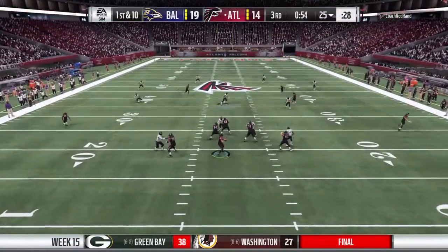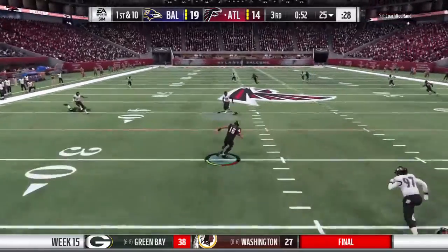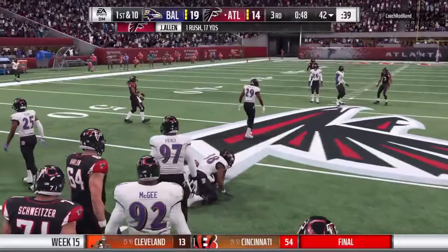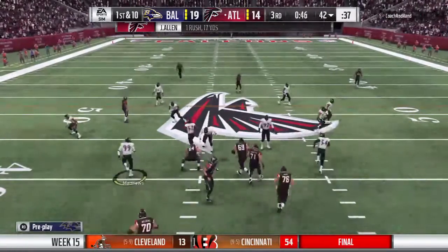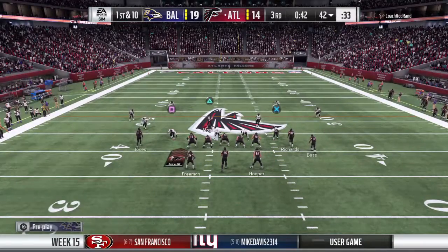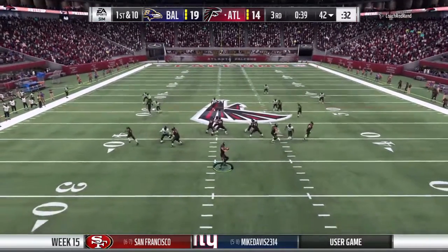He'll come out throwing here on first down. Steps away to his left. Space to maneuver at the 40. And they get him down, but not before he takes it across the 40-yard line. Able to make something out of nothing there. 17 yards and a first down.